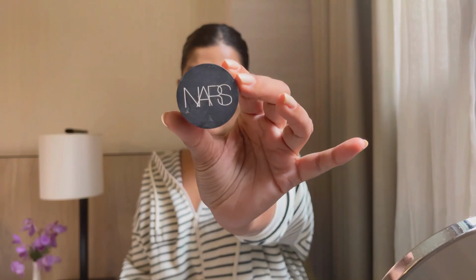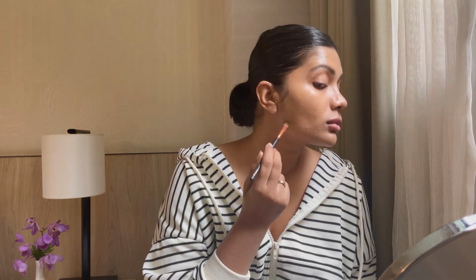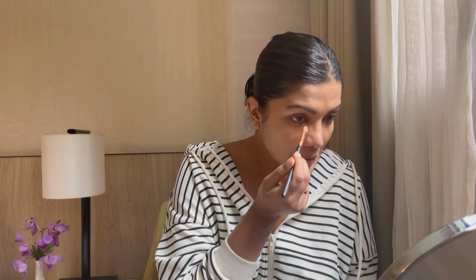And this is my NARS concealer. This is the one I use almost daily these days. A little goes a long way with this one. I just cover my little dark spots if I have any, just to brighten the skin. I don't do that whole full-on under-eye concealer thing. I use a brush just to smooth it out even more and blend it out perfectly so I don't have any harsh lines.